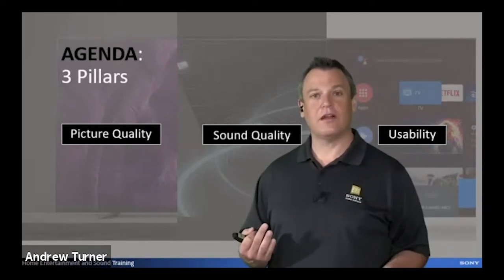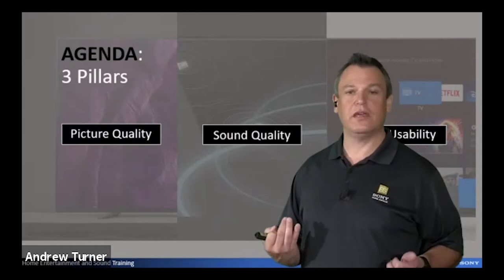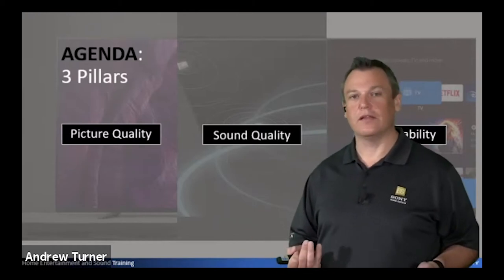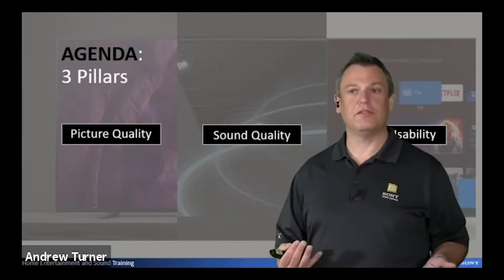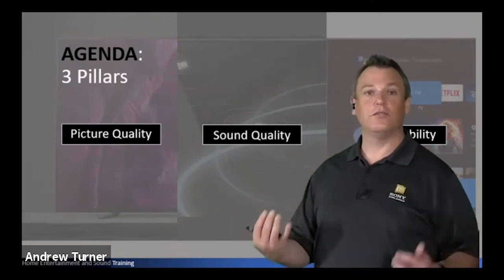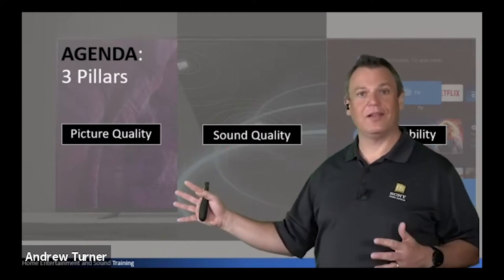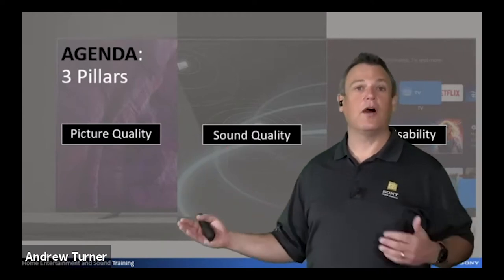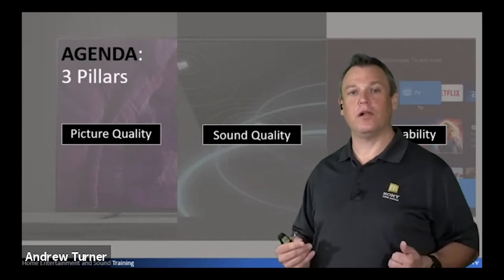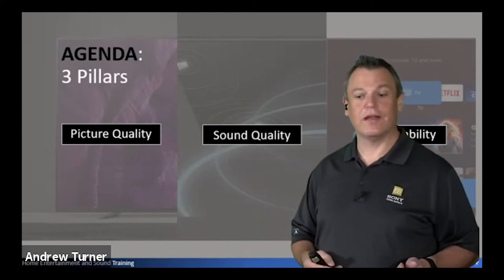We also look at sound quality. Sound quality is also very important to that movie going or TV viewing experience. You know, I don't know of anybody who's seen a silent movie in a really long time. So sound quality is very, very important. Not only looking at great sound quality from the TVs themselves, but also how we can integrate the great sound quality of these TVs into your external surround sound systems.